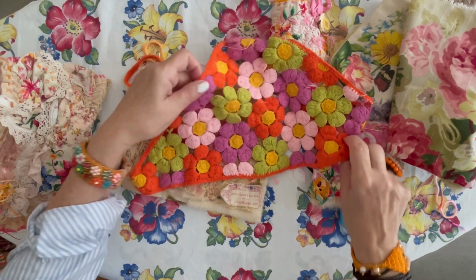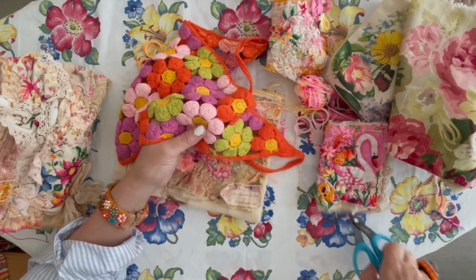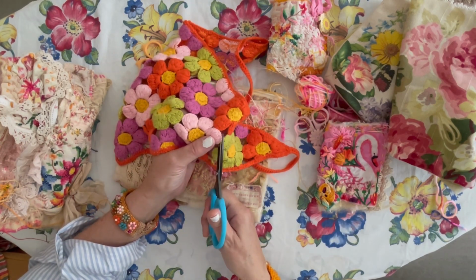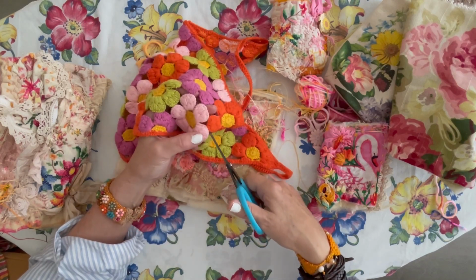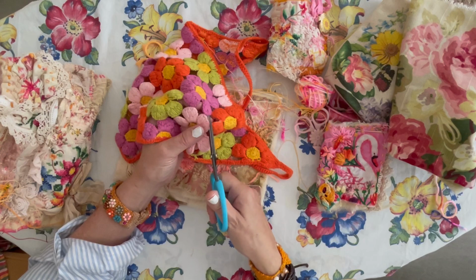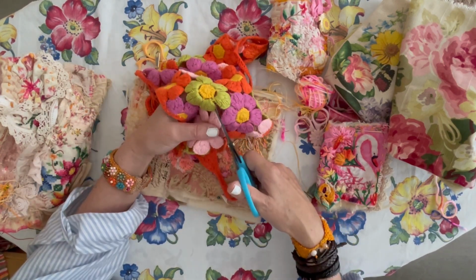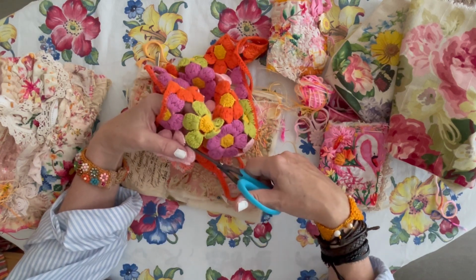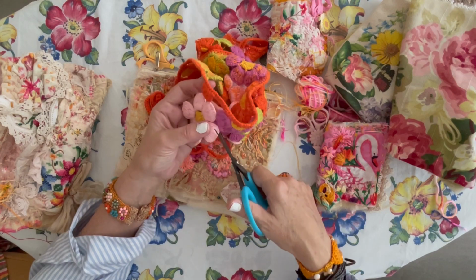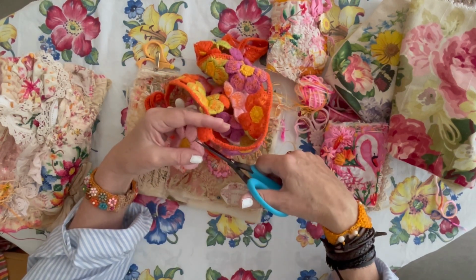I came across this. It's meant to be a little kerchief, but what I like are the crochet flowers, and they are in cotton. I'm seeing a lot of crocheted flowers being used in clothes at the moment and in different pieces, bags, but I notice a lot are nylon or acrylic, and I'm trying to stay true to, and there are times where we have to use what we have, but this one is cotton.